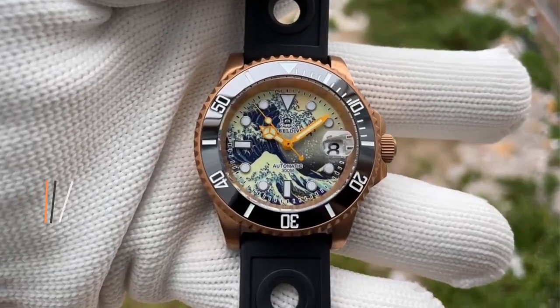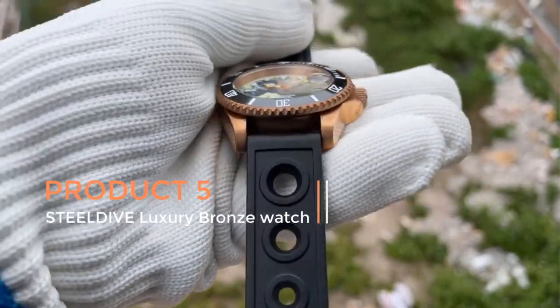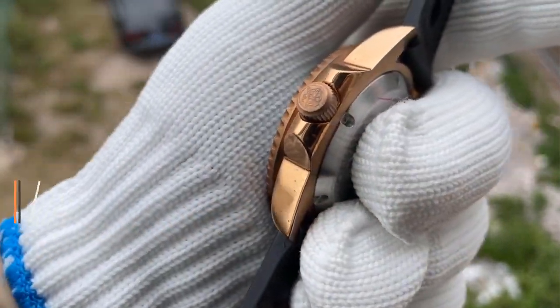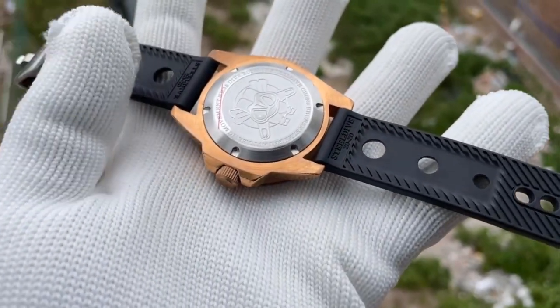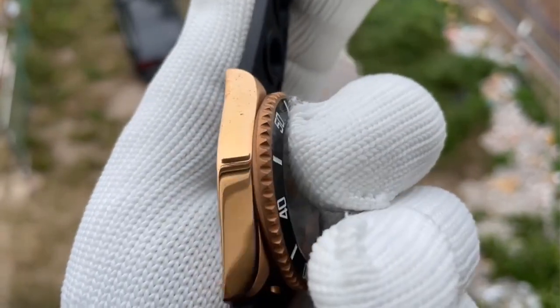Product 5, product name: Steeldev Luxury Bronze Watch. The new Steeldev SD1953SJ Luxury Bronze Water Ghost is a high-end dive watch that combines classic design elements with modern functionality. This timepiece is equipped with the reliable NH35 automatic movement, known for its accuracy and durability.